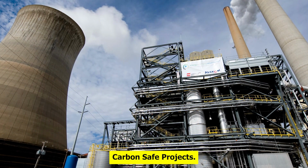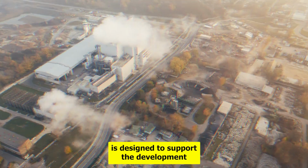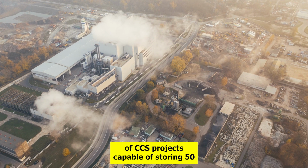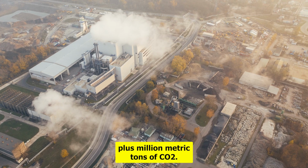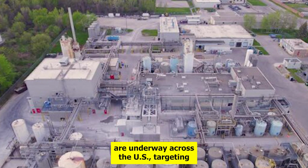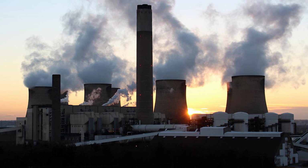CarbonSAFE projects. The CarbonSAFE initiative, funded by the Department of Energy, is designed to support the development of CCS projects capable of storing 50+ million metric tons of CO2. Various projects under this initiative are underway across the US, targeting large-scale geologic storage solutions.